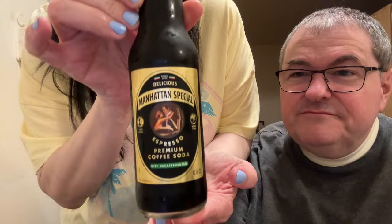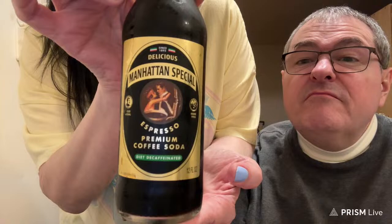But my grandmother, here, see, it's espresso premium coffee soda. They make it in Brooklyn. Look at that. It's like the Roaring 20s. What year was that? This stuff goes back to the 1800s. There it is, 1895 in Rome. This is when it won the gold medal in Rome. Anyway, 1925. Jesus Christ, I forgot what I was saying.